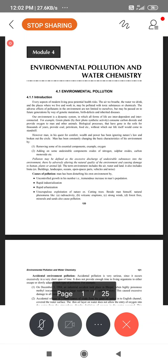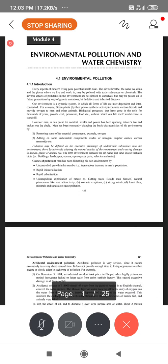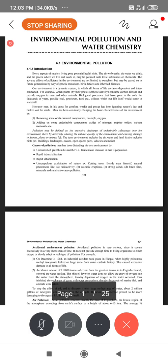That is the analysis of interactions and the reduction of its qualities. But why is it increasing day by day? This type of problem is because industrial numbers are increasing, urbanization is also increasing, the number of vehicles is also increasing, and the population is also increasing. Because of all these things, environmental pollution is increasing day by day.